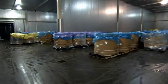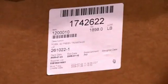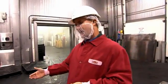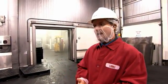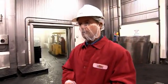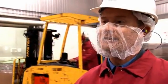When we receive that product, we assign each bin of raw materials a unique identification number that stays with it throughout the entire process. And that gives us complete traceability. We know exactly when the product was received. We know when it got transferred to our refrigerated warehouse. And we also know when it went to the processing floor and we used it to start either producing hamburger patties or making sausage patties.